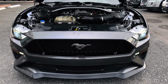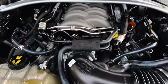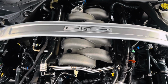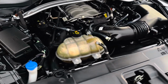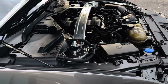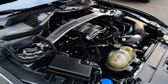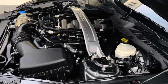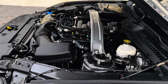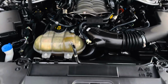This is how the 5.0 runs when she's happy. Just like a clock. Funny noises, nothing. 50,000 miles, completely serviced, and a brand new transmission installed as of 2 days ago at Priority Ford. So it doesn't get much better than that. I'm gonna close the hood.